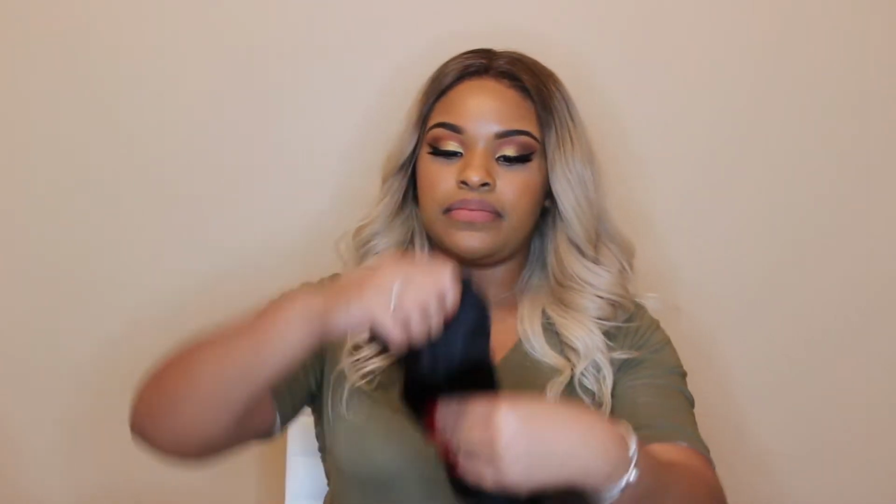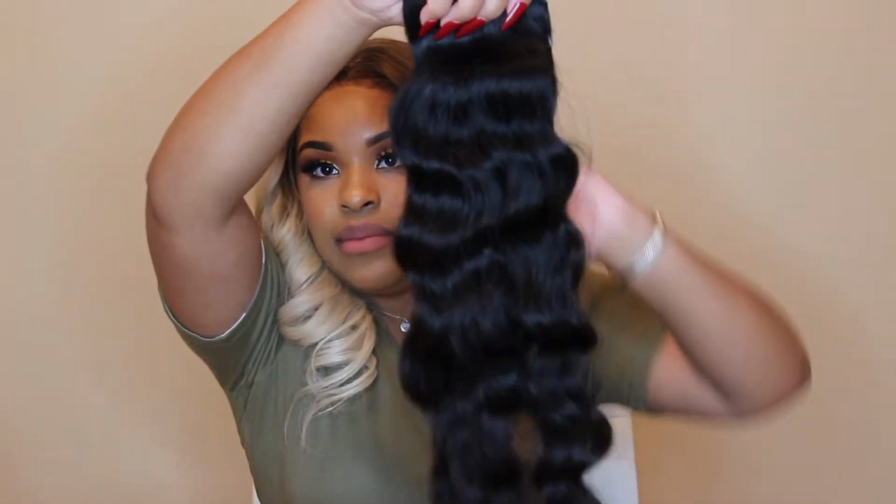It could be less wavy, it could be more wavy. It could be less curly, it could be more curly. It could be super curly. You never know. But what I will say is that I do my best, and the people who help me package orders, we do our best to match your orders. So whatever bundles you get, we do our best to match them with the same color and the same pattern. So, disclaimer, the bundles that I'm showing you, there's no guarantee that that is exactly what you're going to get. So this is a wavy bundle.